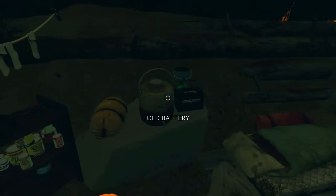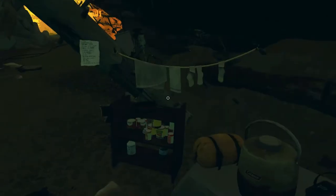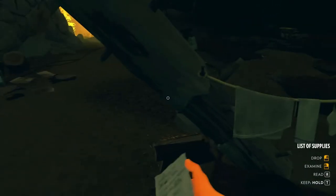We've got a sleeping bag from the teens' campsite? Huh. Maybe? All kinds of stuff here. We've got a list of supplies.